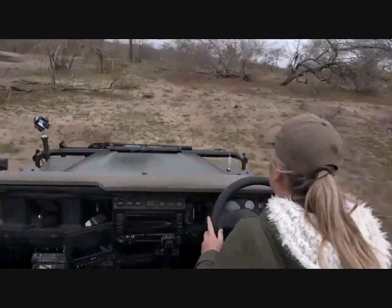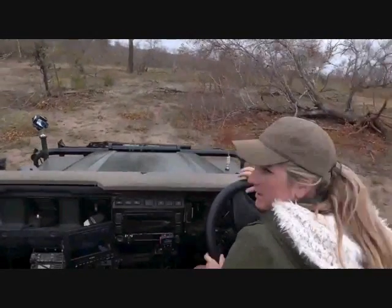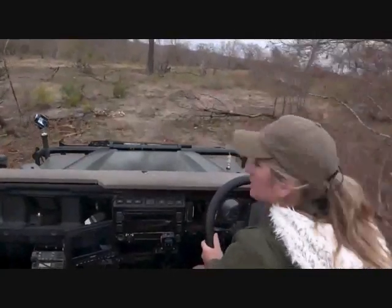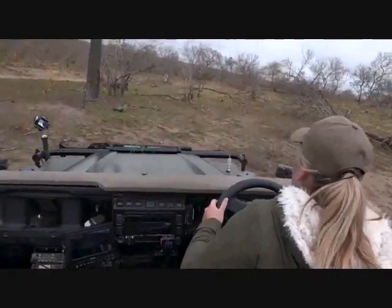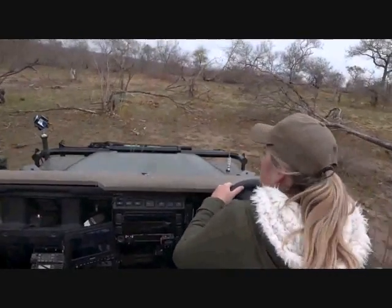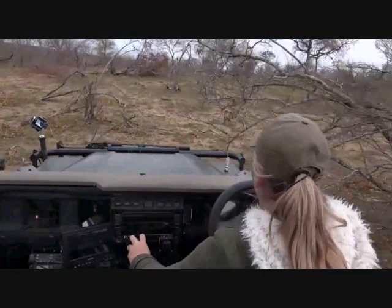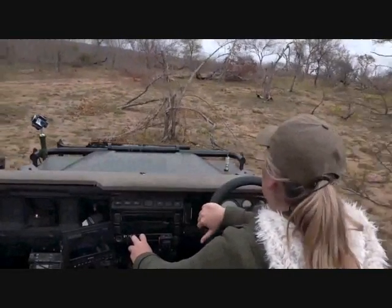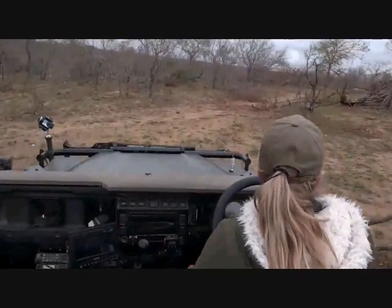Just looking over my shoulder, everybody, just making sure that those lions don't get up as we're driving away, but I doubt it. Okay, let's go through here, find a little gap. We just need to get onto the fire break. Through this little gap here, almost there.